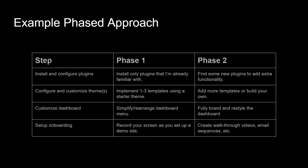All right, and another step in the process is customizing your WordPress dashboard. So phase 1, it could just be a matter of simplifying the dashboard, rearranging the menu. We talk about that in the course, where you want to remove some of the extraneous things in the menu. And of course, we have the UI Manager plugin that we've created to do that very simply and easily for you.